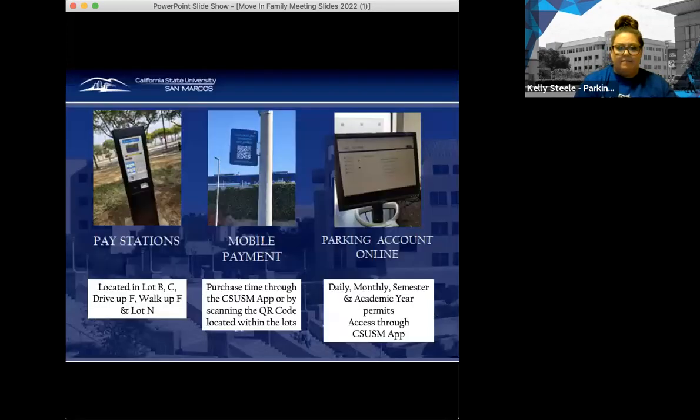Next slide. So we do have pay stations and the mobile payment. Both of those options are used for visiting campus to purchase hourly or daily permits. And then your students that are going to be living on campus and bringing a vehicle will want to log into their parking account to purchase their monthly, semester, or academic year permit. The easiest way to access that parking account is through that CSUSM app or through our website. Next slide.